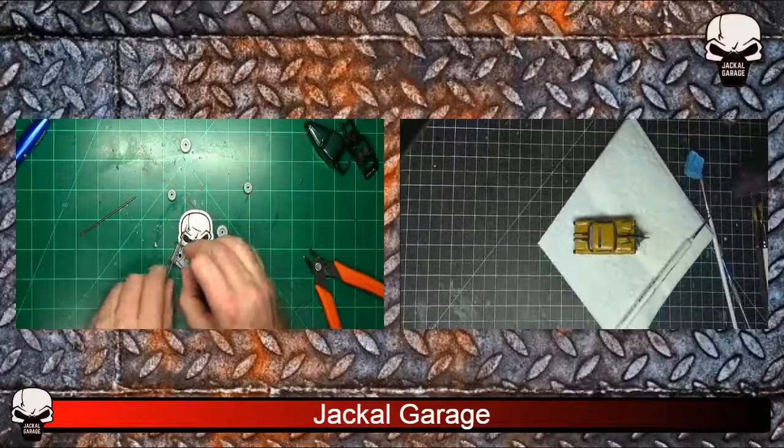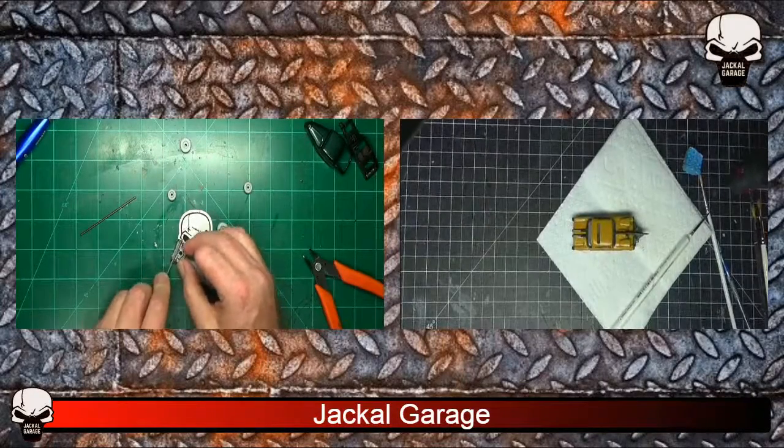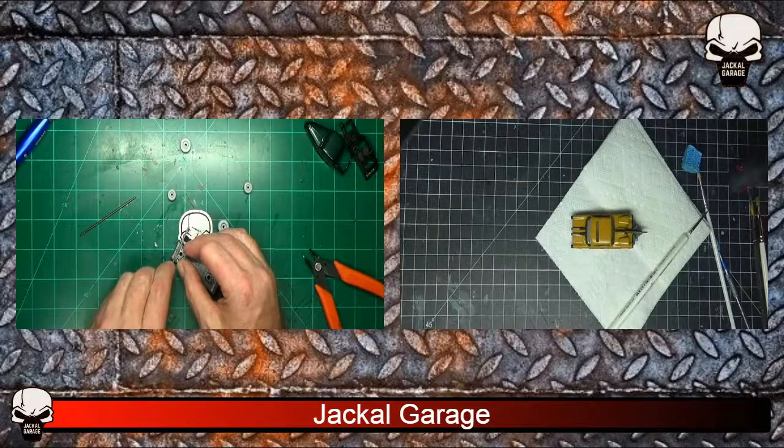The other big distraction for me has been Grot Fang. So, well, how close are you? I know that's for a Wednesday night show, but yeah, I am damn close.